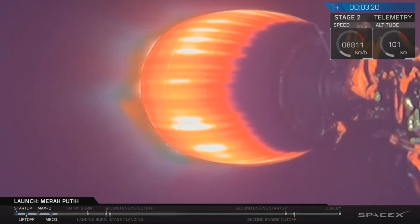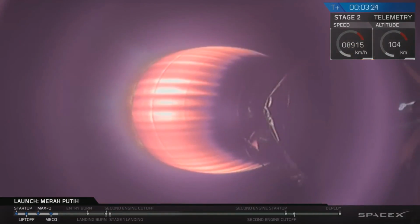MVAC D had a really solid startup, and all of the temperatures are looking really good. The burn is going nominally right now.